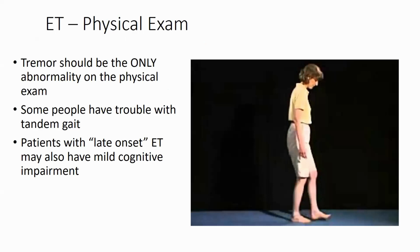So the rest of the physical exam really should be normal in essential tremor. Tremor should be the only abnormality on the exam, although there are some exceptions to this. And this was actually one of the questions that was presented to me: do some people with essential tremor also have balance issues? And the short answer is yes, they do. They often have problems with tandem gait, which is kind of the field sobriety test gait where you walk with one foot in front of the other.